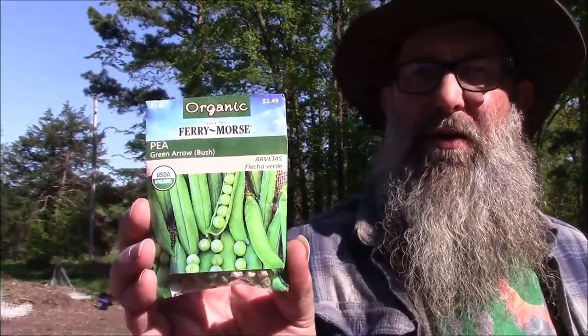And then in the last section, I'm gonna grow some bush peas. These are Green Arrow bush peas, so they don't get very tall, but they still need a trellis to support them. So I'm going to do a last little bit on these. These will be done this summer, and so that'll give me another crop in that section later this year, probably.